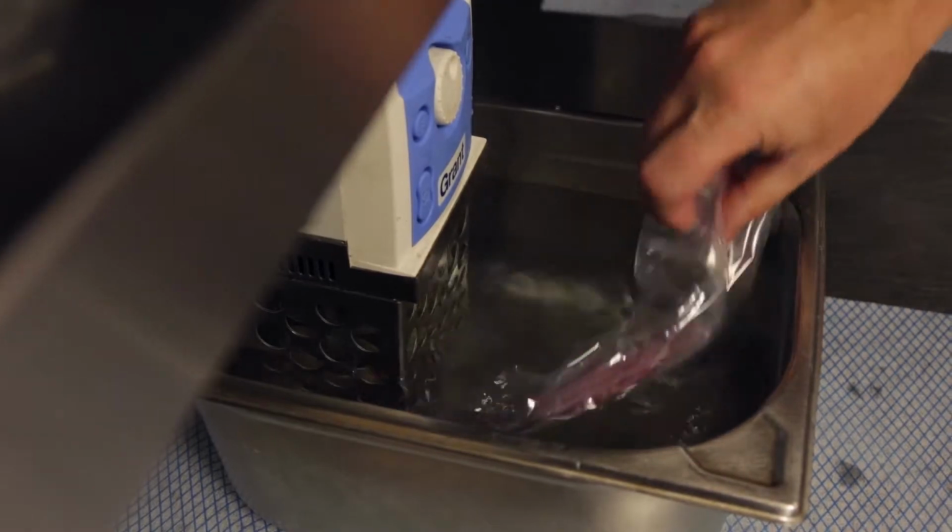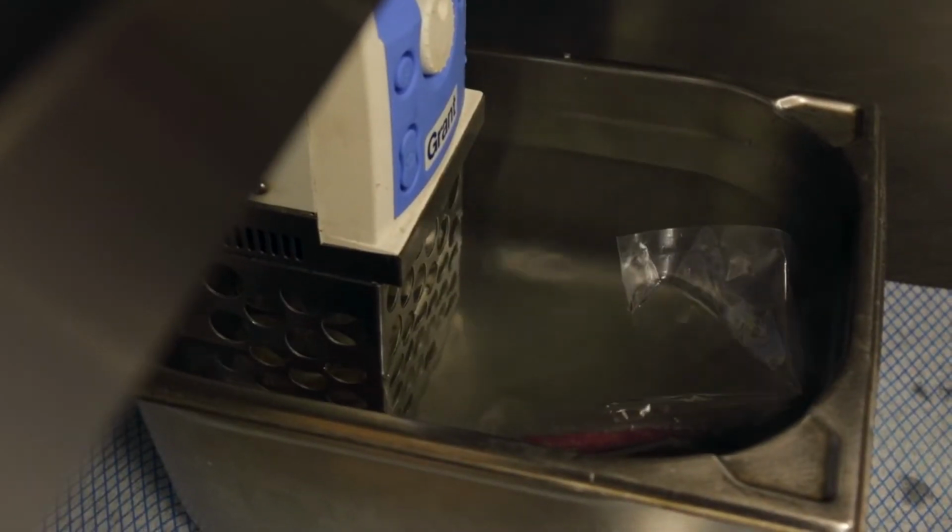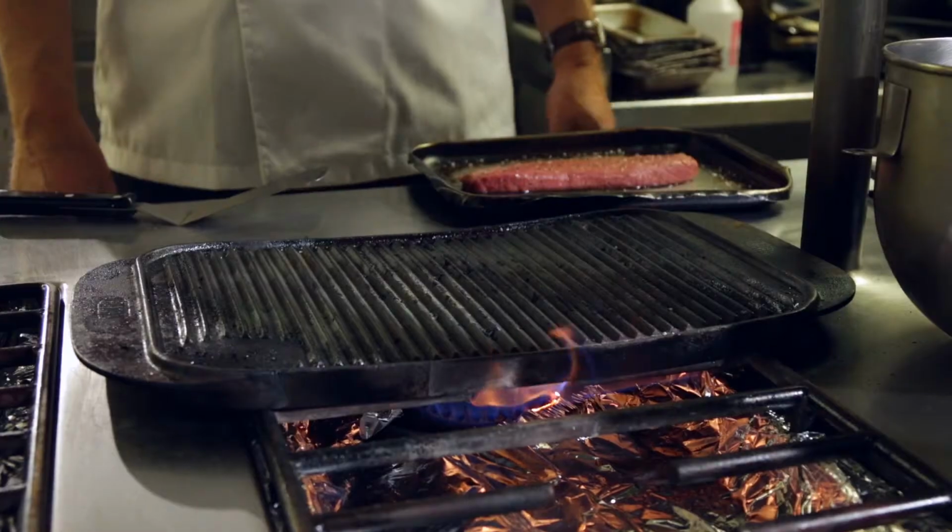Okay, we're popping the Denver steak into the water bath. We're going to cook that at 60 degrees for 10 minutes, just really nice and gently. That just helps the tenderisation and slow cooking process. Okay, we've got our Denver steak. I've just drained off the juices and I've seasoned the steak and then put some clarified butter onto the steak.